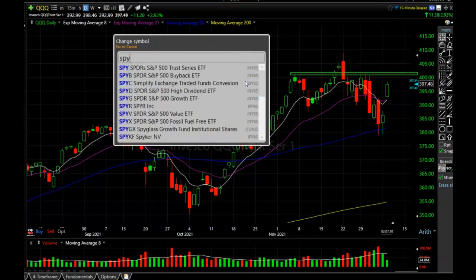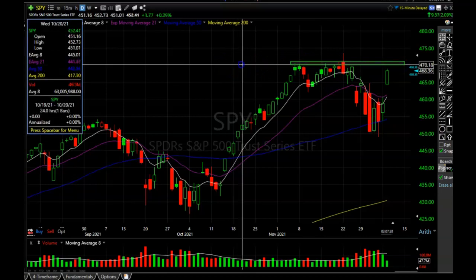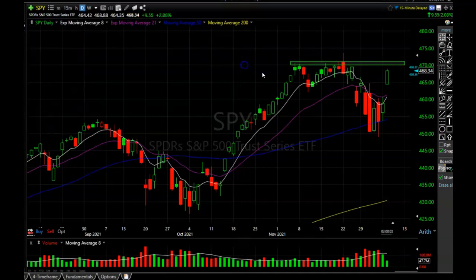If we jump over to the SPDR, which is the S&P 500 ETF, you can see another clear resistance area on the SPDR. Usually when you have these really easy to see ones, you definitely want to pay attention to them, because the more people that see them, the more people are probably going to trade around them. But the S&P 500 is just below that area, which is right around 470 even. So I would expect the S&P 500 to have some resistance at this area.